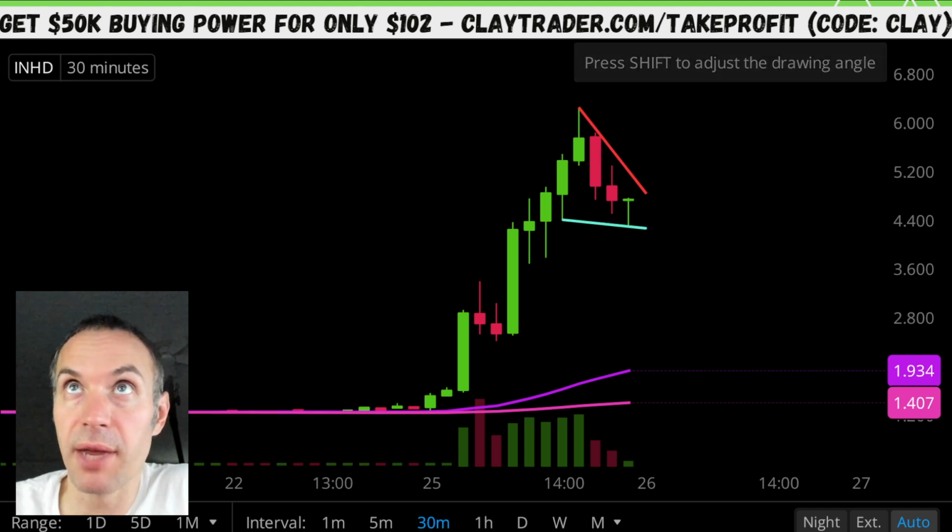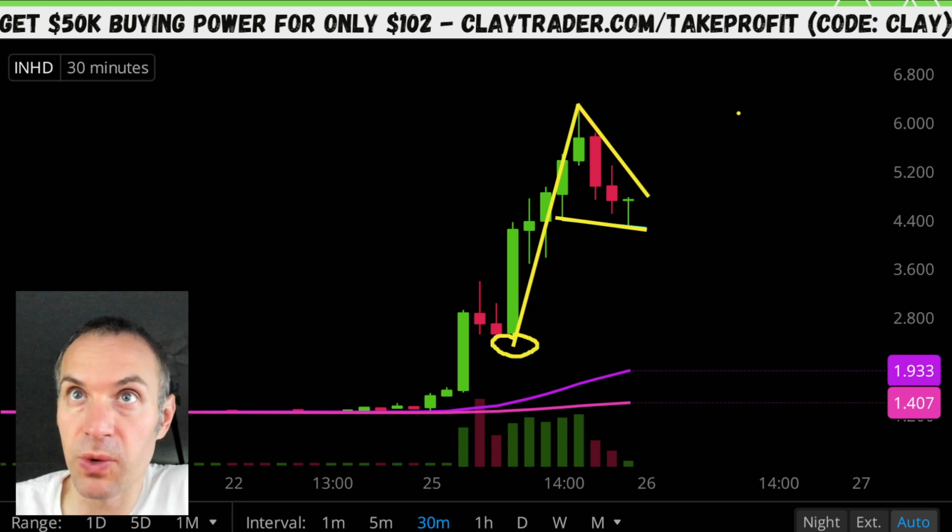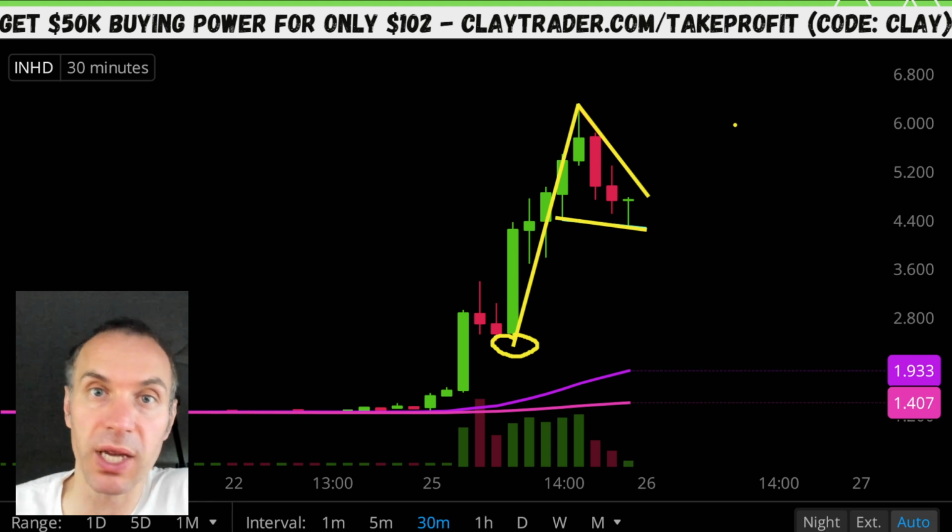Change that to green. And then just because I can't help myself, let's keep it all the same color. So we have our resistance. We have our support. We have the nice upwards move right here. We have the golf hole down here. So we are looking at another bull pennant pattern. So again, not guaranteed to go up, but it is a nice overall pattern.